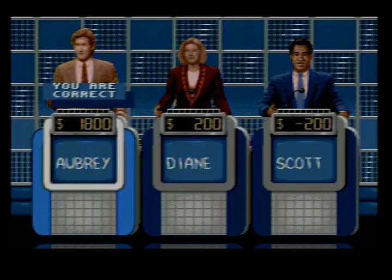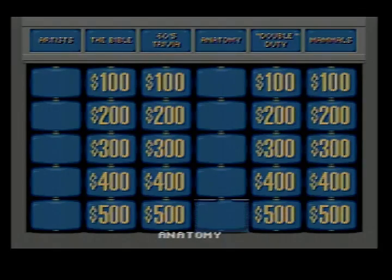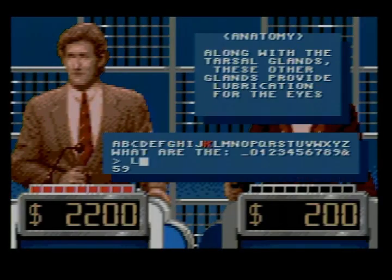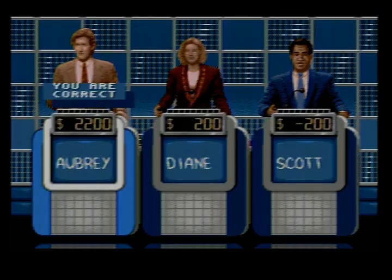Anatomy for 500. Now we're starting to build up. There we go. Keep going. Along with the tarsal glands, these other glands provide lubrication for the eyes. Oh, what are the lacrimal glands? Just came to me. You are correct. There we go. $2,700 in cash.